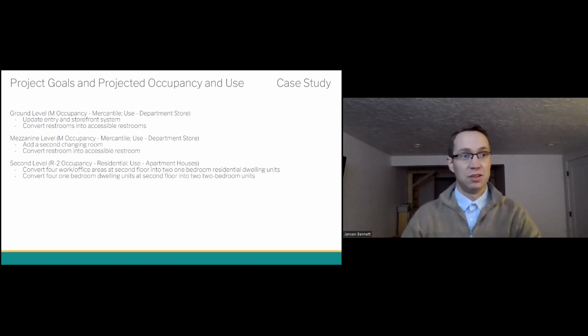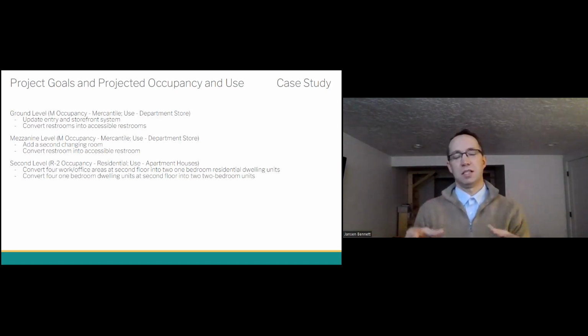On the second level, converting the 4 office areas into 2 one-bedroom residential dwelling units and converting the 4 existing one-bedroom dwelling units into 2 two-bedroom units. So that will be the overarching goal and the work we want to do as opposed to the work required by code.